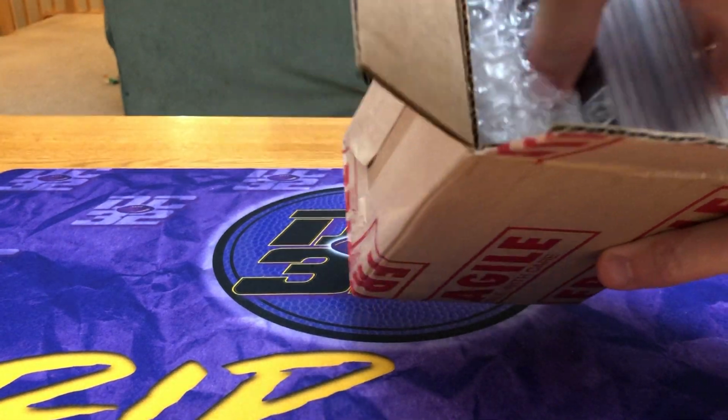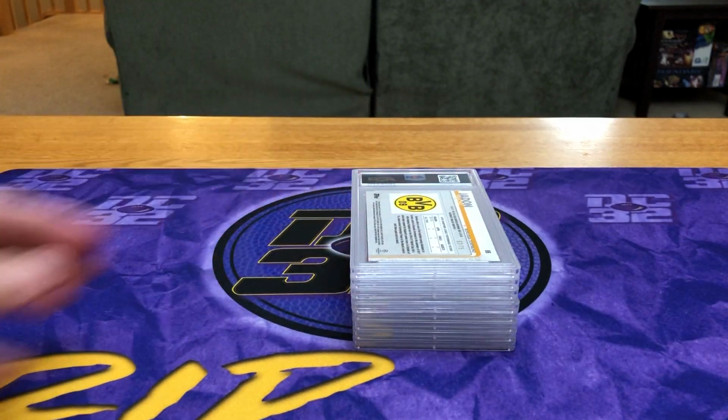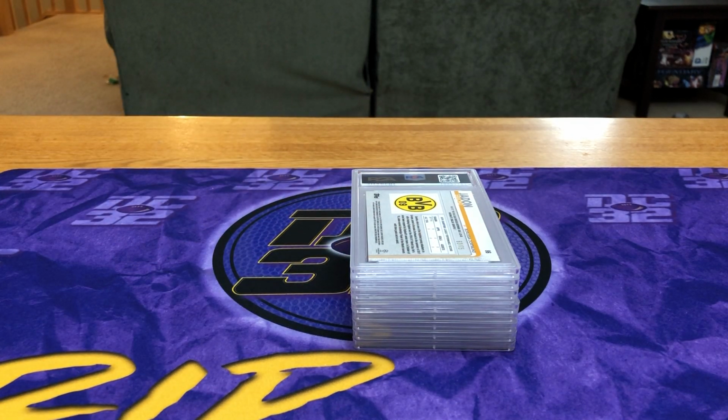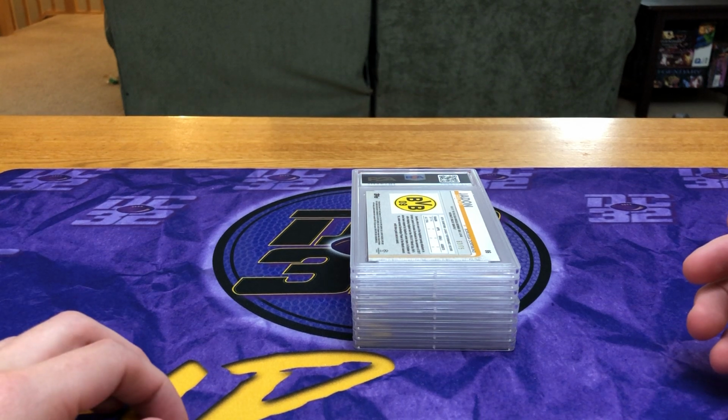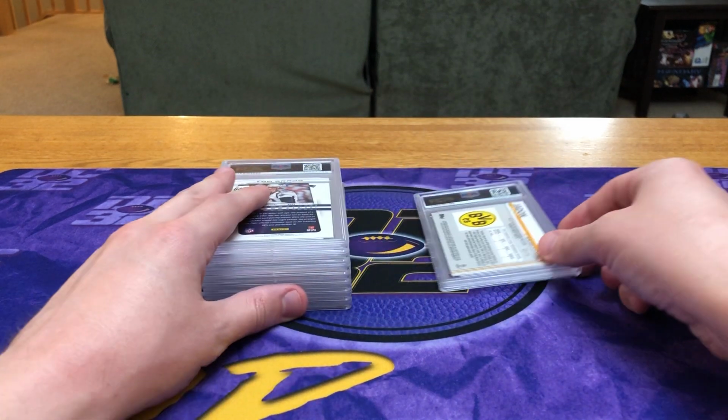Actually, I've got a bunch of stuff at PSA at the moment, but this is probably the fastest PSA return I've ever gotten. I did do the Express, which I think is like $75 a card or something like that. Seven of these are Brady cards.